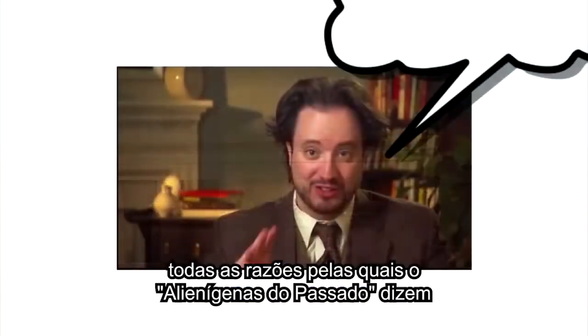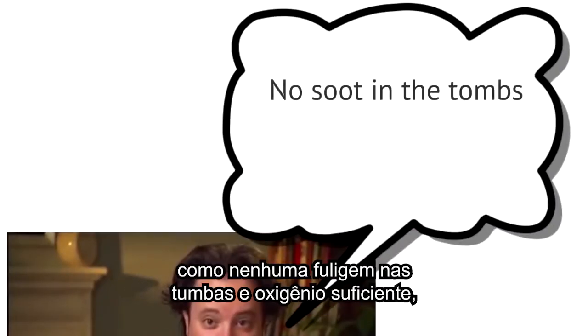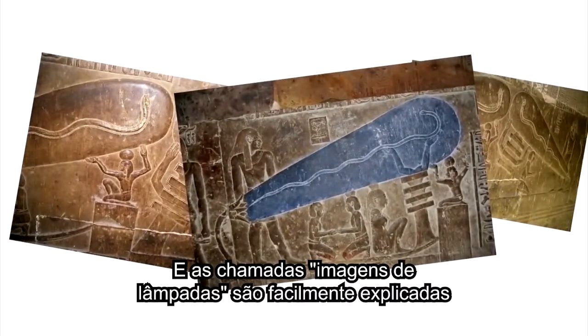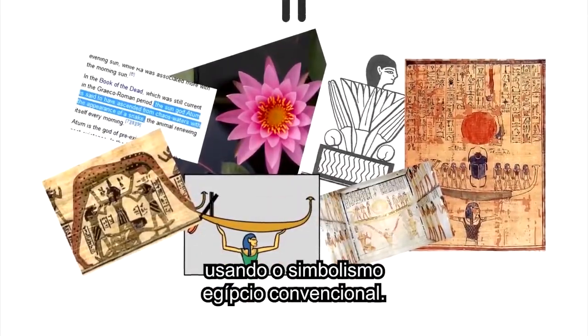In conclusion, all the reasons that Ancient Aliens says light bulbs existed in ancient Egypt, such as no soot in the tombs and not enough oxygen, are easily dismissed as false dilemmas, and the so-called light bulb pictures are easily explained using standard Egyptian symbolism.